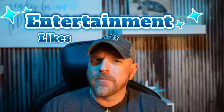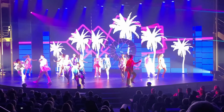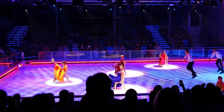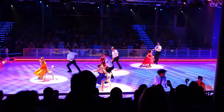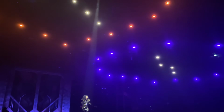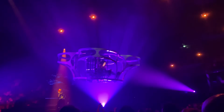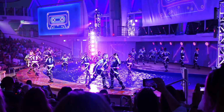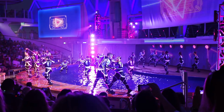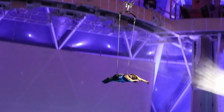Next up, let's talk about the entertainment. Entertainment really is where Royal Caribbean shines. From Broadway-style shows to ice skating performances, they bring some of the best entertainment at sea. The tech in their shows is so impressive. Drones, lasers, high diving acts, and their aqua theater, it's all next level. Speaking of their aqua theater, this is on their Oasis and Icon class ships. This thing is insane. They feature like high diving, tightrope acts, and even great choreography.